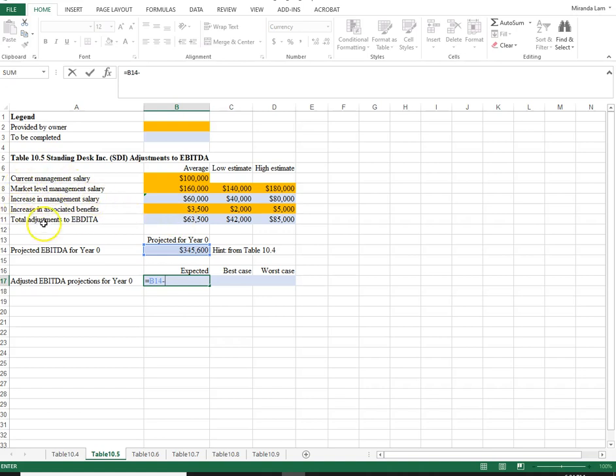It's very important when you create your financial model that you label it very clearly. So we are going to expect to spend an additional $63,500. So our adjusted EBIT in this case is actually going to be smaller instead of larger. And in the best case, we don't have to pay as much. So the low estimate is actually our best case because these are all increases in expenses. The high estimate is our worst case because if you have to pay $85,000, then our projected EBIT will be only $260,000.